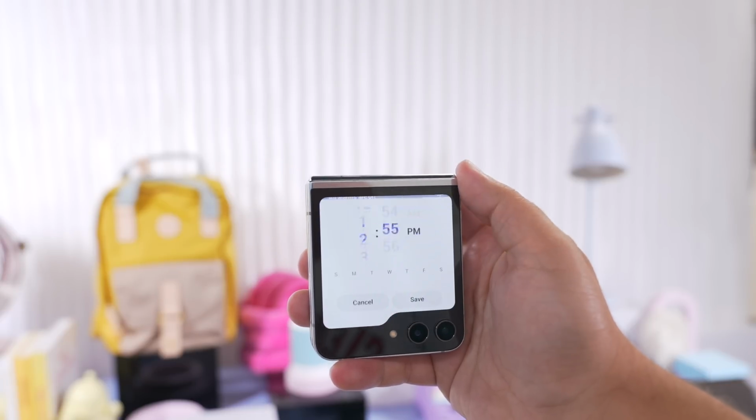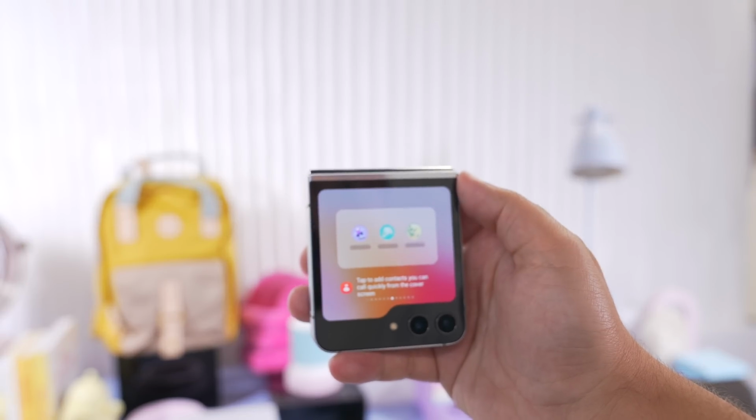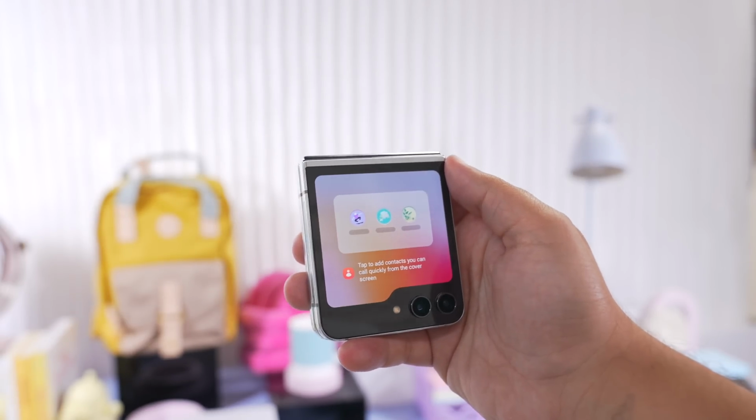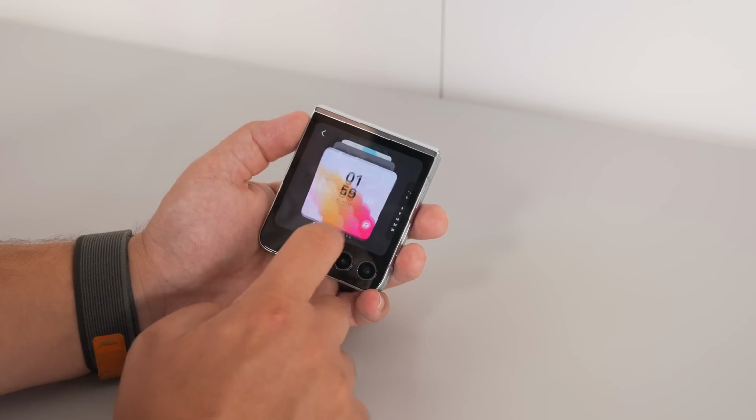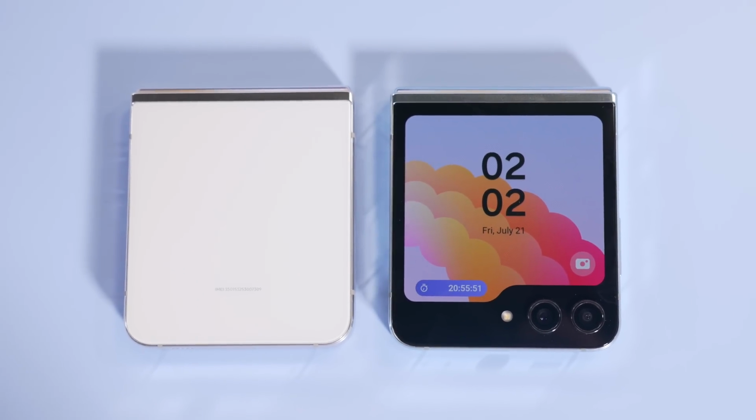Samsung worked around the offset camera module with an asymmetric design, so the cover display has a notch taken out of the corner. It may seem odd, but it provides a dramatic size increase while retaining the use of the rear cameras up front. The strange aspect ratio might take some getting used to, but it doesn't detract from usability.